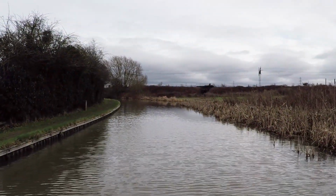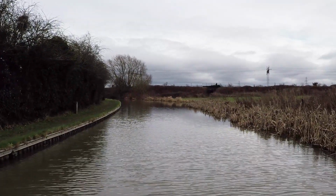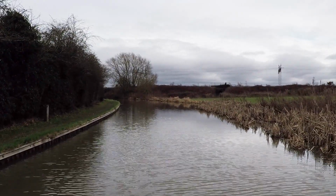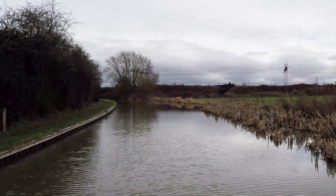system and making videos. Today I'm continuing my trip up the Ashby Canal, starting off just after Bridge 3, and we'll be ending this trip shortly after Bridge 13, which is just south of Hinckley. So before we go any farther, let's have a look at the map.